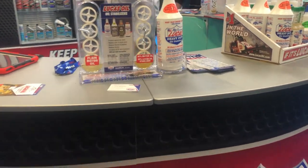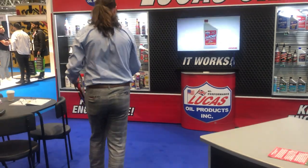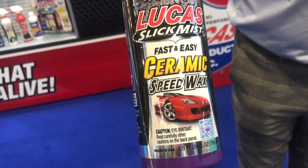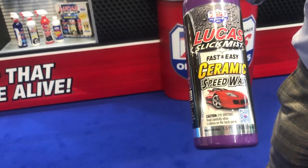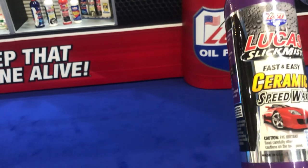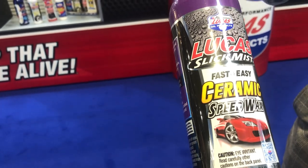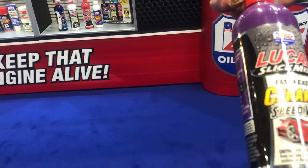Anything new on your range you'd like to tell people about? I'd say the ceramic is the newest product on the range. Ceramic, which is... It's a speed wax, not a lubricant then. You've gone into valeting. We've always had a range of valeting products with the original slick mist. But the ceramic one gives you that hydrophobic effect, which will help keep the car nice and clean for longer. Fantastic. That's it in a nutshell.